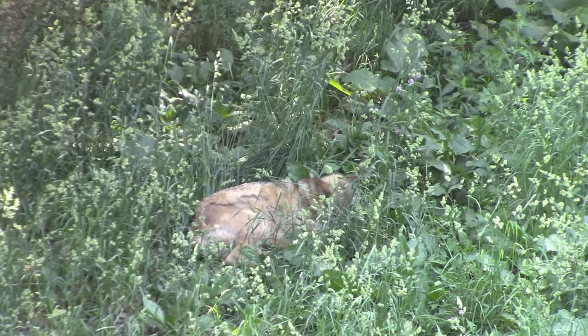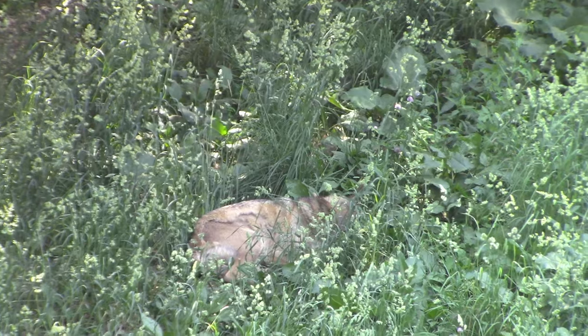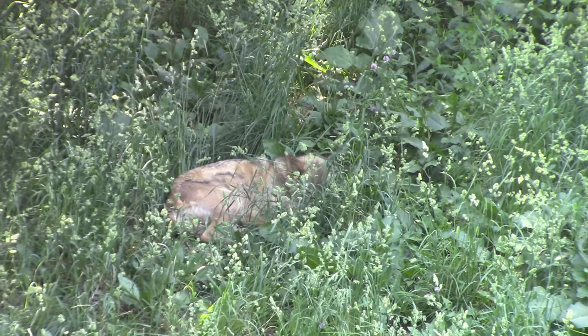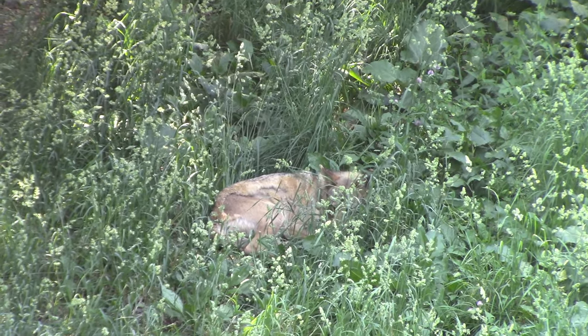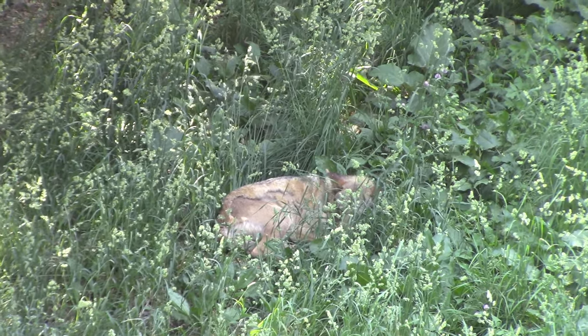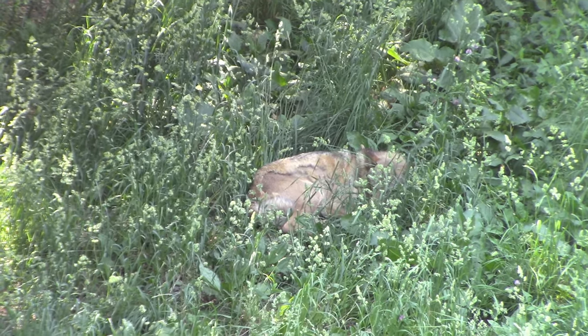Yeah, most likely sleeping somewhere just around the side. Very nice. Not many zoos have red wolves. Typically you're gonna see the gray wolves.